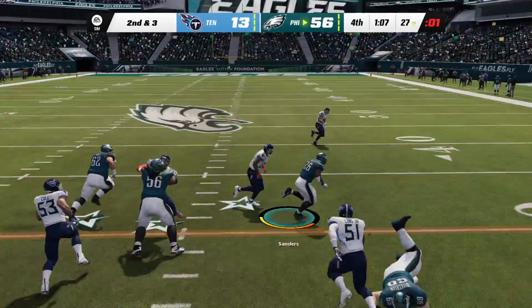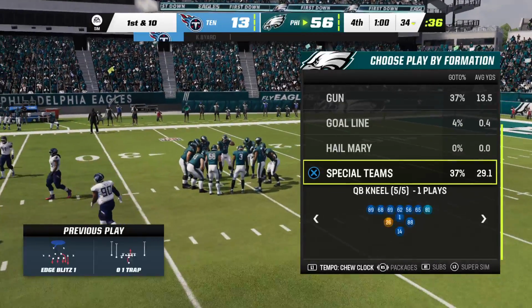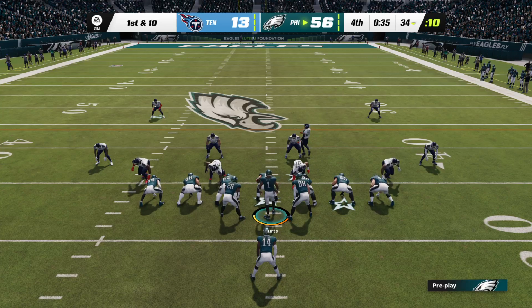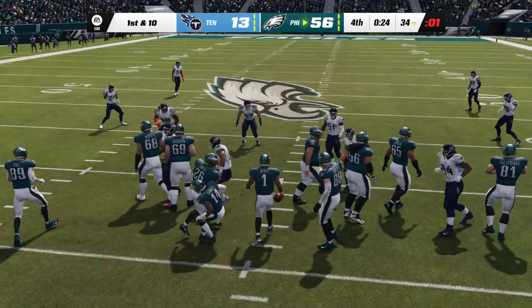Up the middle they go with Sanders. And he'll get it up near the 35, right at the 34 here. 139 yards rushing for him now as his sensational afternoon continues. From the 34 now, here's 1st and 10. And they will take a knee here.